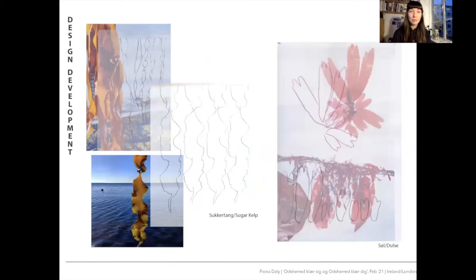So in terms of my visual research, I focused on seaweed, and I focused on two different types of seaweed. That would be the sugar kelp and the dulse. And I began doing lots of drawings in my notebook from these different images that I found, photos that I found.